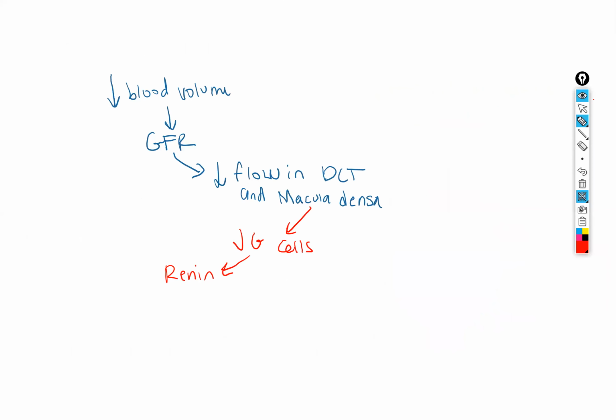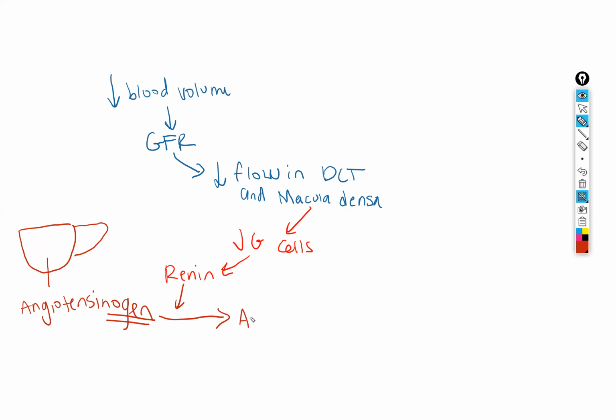So let's draw that out. I'm going to draw the liver over here. All right, big right lobe, small left lobe. And this is going to be producing angiotensinogen. By the suffix -ogen, we know that it's a precursor, so it's not active in that form, but it can be activated if necessary. So you've got circulating angiotensinogen just waiting to be turned on by renin. Renin is going to facilitate the conversion of angiotensinogen into angiotensin 1.